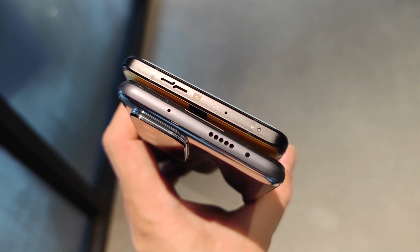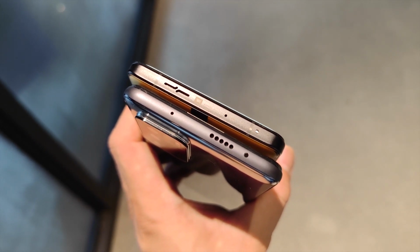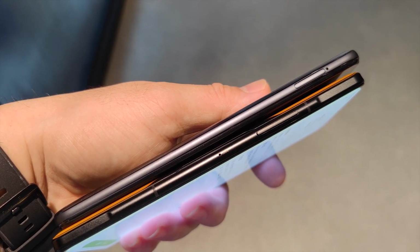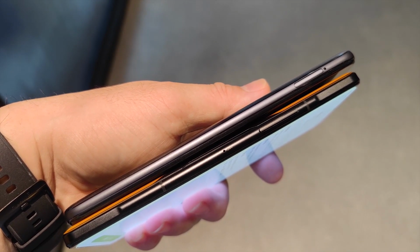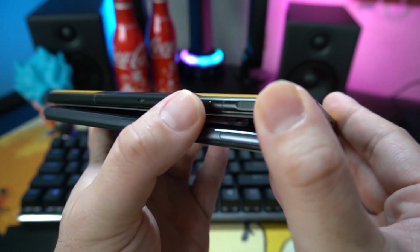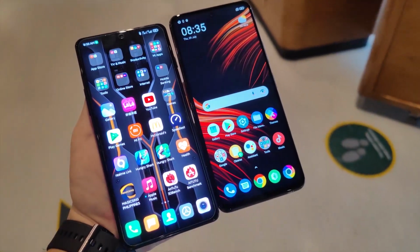Looking up there, you can see that both have stereo speakers, I mean loudspeakers, and of course a noise cancelling mic, and IR is there. Taking a look at the other side, on the Poco X3 GT you have your SIM tray here, which is also hosting two nano SIMs that are 5G capable. And on the Poco F3 GT, there is the volume rocker over here and an additional mic.